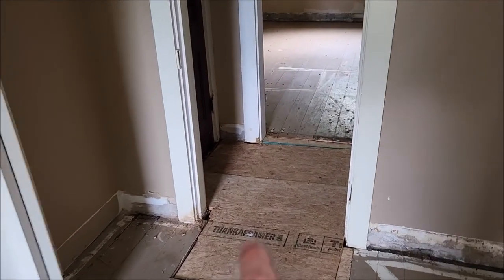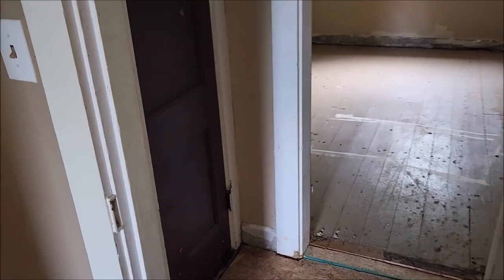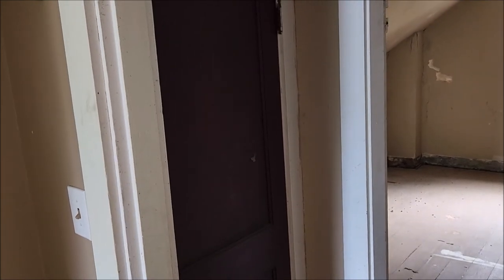As you can see, the sellers replaced some subflooring here due to the previous renters. And you have a closet right there.